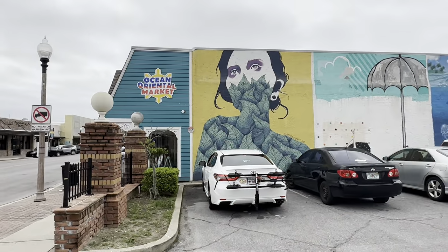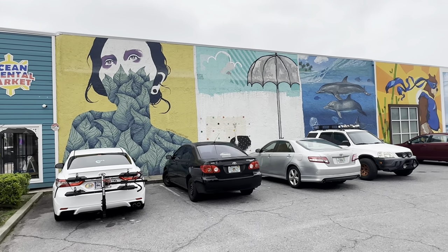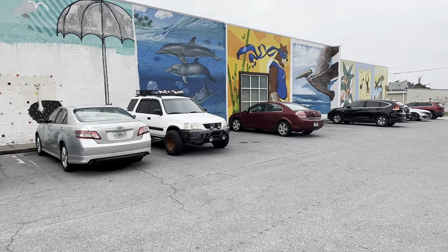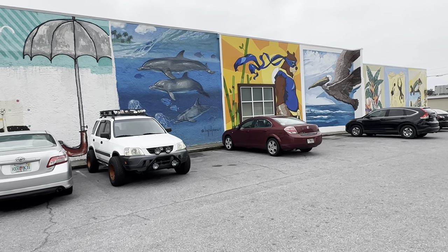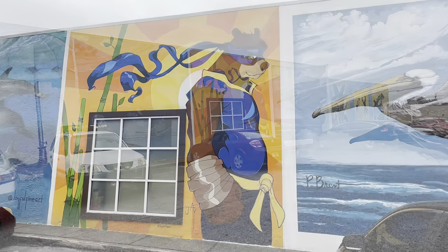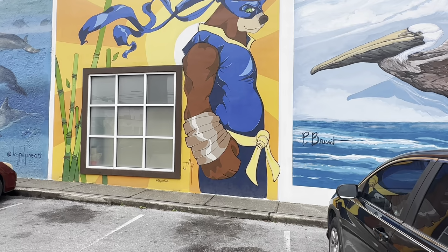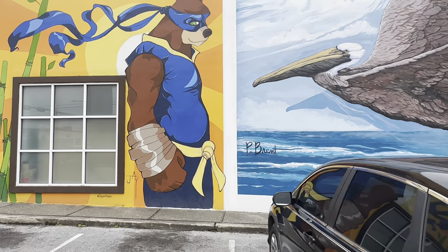Inside of this Ocean Oriental Market, they've got a lot of murals painted down the side here. I see some dolphins and what appears to be a pelican. And I'm not sure about this one. Let me get a better look at this. This looks like some type of bear wearing a headband, and I don't know if that is a karate suit or what he's wearing there, but that's very unusual.